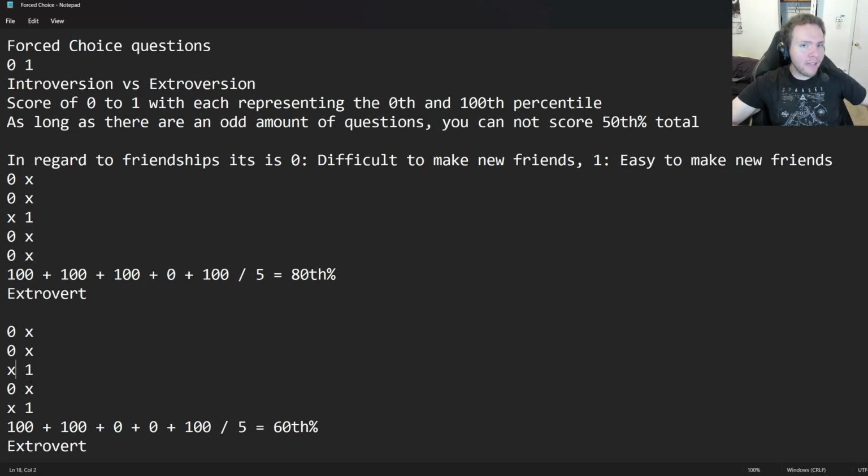And I know this is probably a lot of math and it's probably very confusing, but the general idea here is that with a forced choice style questionnaire and responses, you're going to have far more reliable and consistent results because you really have to choose which side you're on. And also because you really have to choose and you're not allowed to pick those middling responses, your answer is far less likely to change between test sessions.